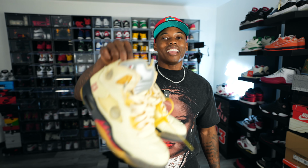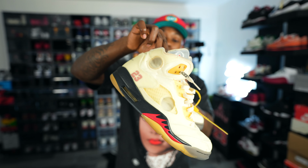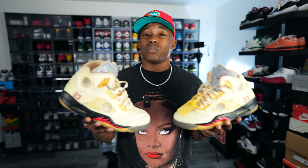Yo, I think it's only right to show you guys my most worn Air Jordan 5 in my collection. You guys are not gonna believe me, but it is the Air Jordan 5 Off-White. I literally got these back in 2020 or 2021. I can't remember the year they specifically dropped, but I know the day like it was yesterday. We went live, your boy was trying to get a W. I said, no matter what, I'm getting these things. And the resale wasn't that bad the same day of the drop. Now they're still floating around $600-700, but this is something I definitely wanted to add to the collection.